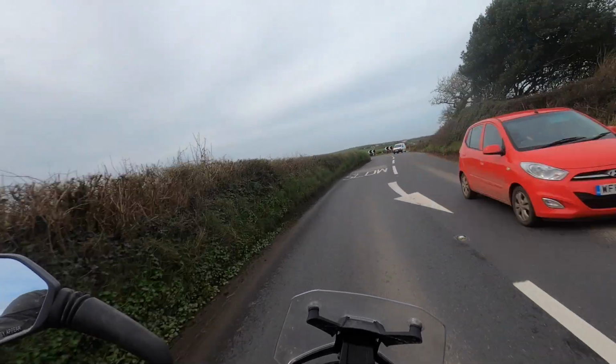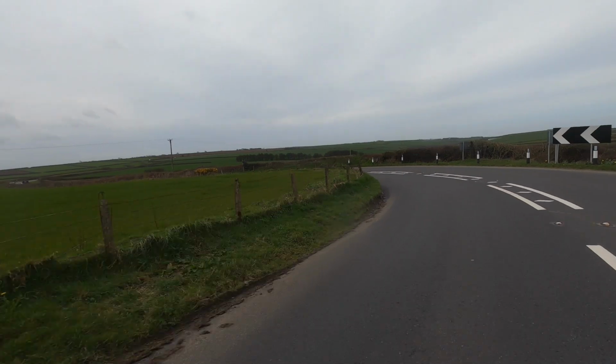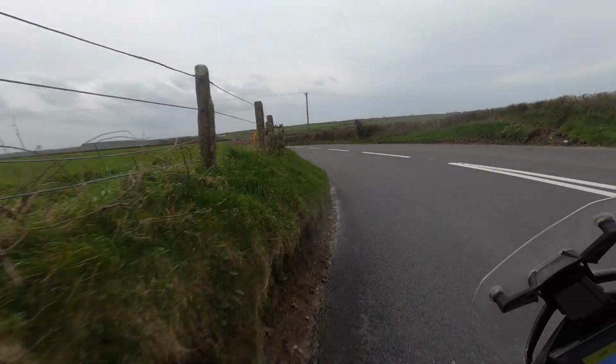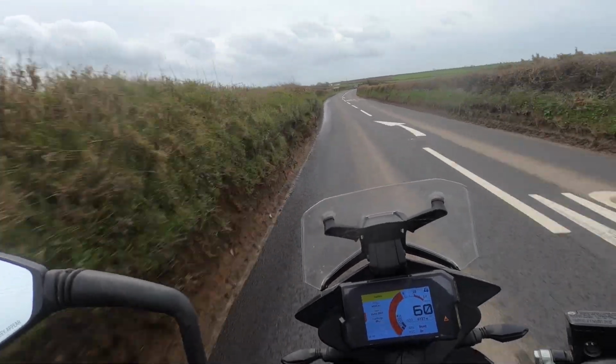And on the road, there's nothing to match it in this category. I've just come along the A39, is it? I forget. Has some good corners through there. The bike just handles so nicely, so agile, so fast, so frantic, so much fun.